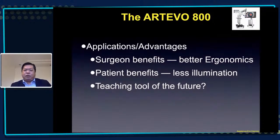Okay, clinical advantages, we'll talk about surgeon benefits. There's actually very few patient benefits. So the only thing I can think of is less illumination. And then we'll talk about that last topic later.